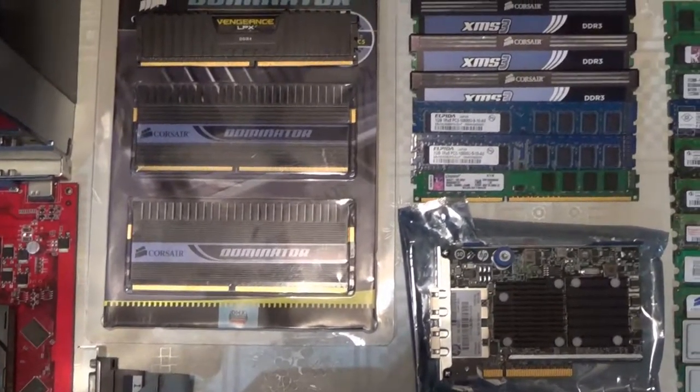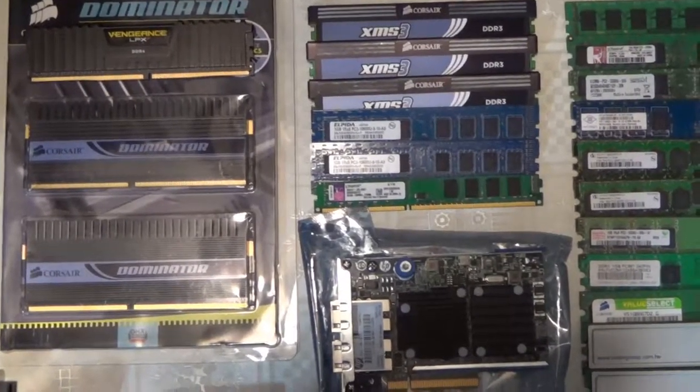So nothing spectacular there out of the processors, but still good. Something to play with, something to test on, something to overclock hopefully and see what we can do with those chips and see what type of performance we can get from those chips in some following builds.